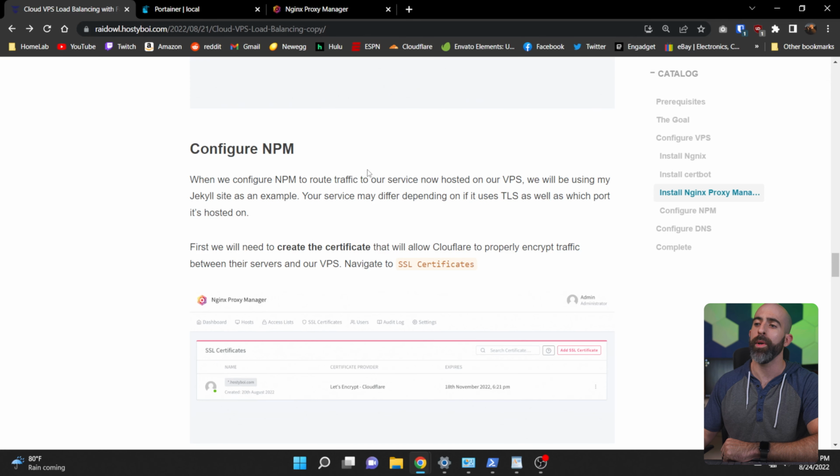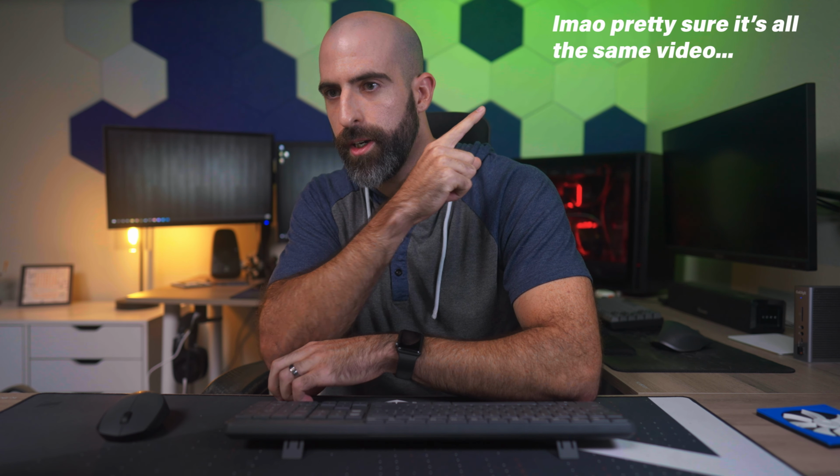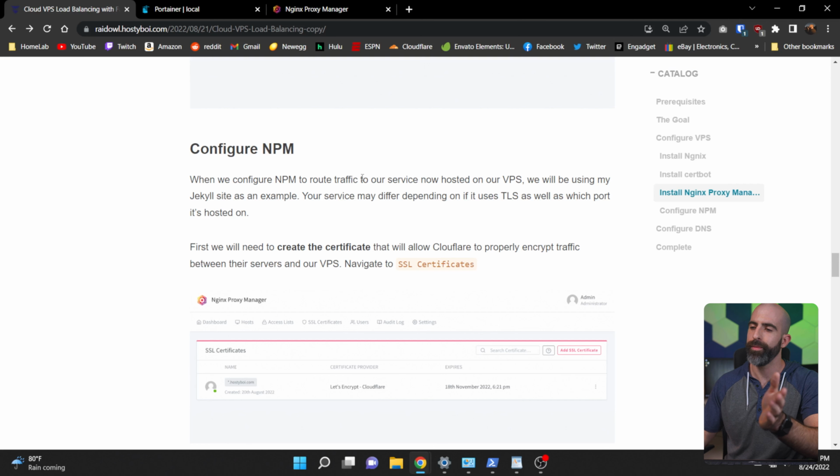Next thing is that we're going to have to configure this in Nginx Proxy Manager. So we need Nginx Proxy Manager to know when we get this specific request in from the outside world, route it to this service locally. And I have a video on specifically using Nginx Proxy Manager. Yep, you guessed it, linked right here. But let's walk through it just in case.